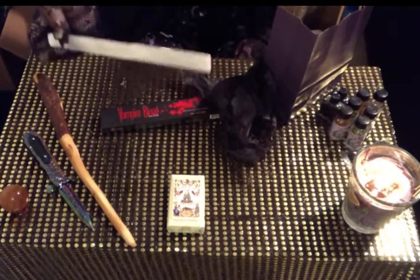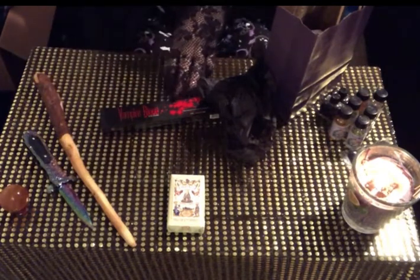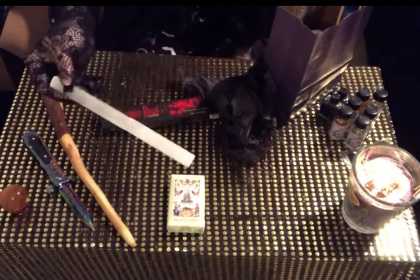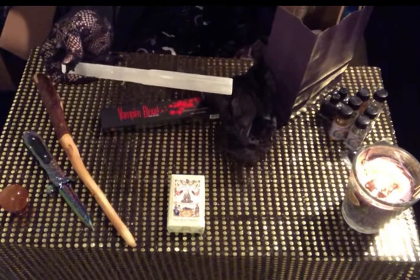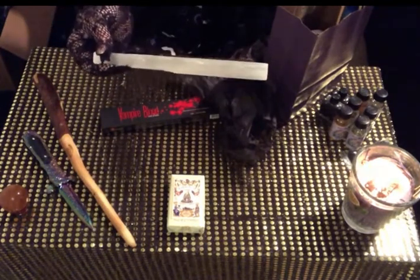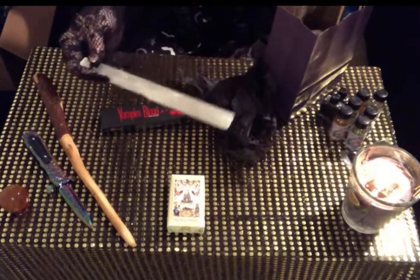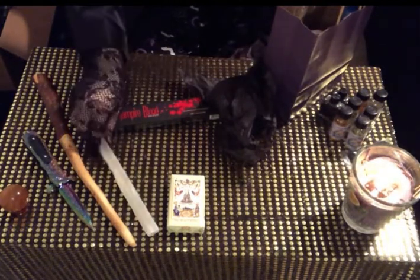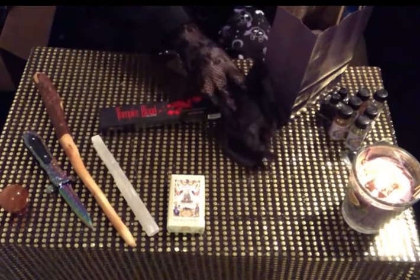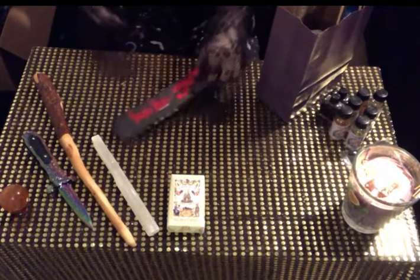You can also do a body cleanse by rubbing yourself from top to bottom, mainly focusing on your heart chakra and your third eye and any other chakras you feel that you need to raise your vibrations for, or just to help you feel better. It can help you overcome anxiety, depression, even addiction. It's wonderful. Love some selenite. Always got to get some selenite.